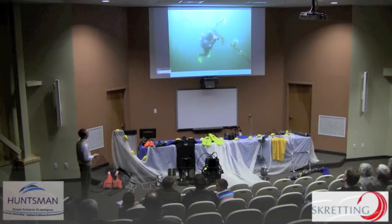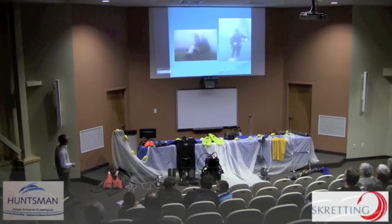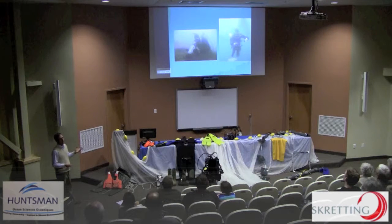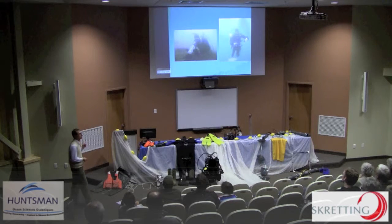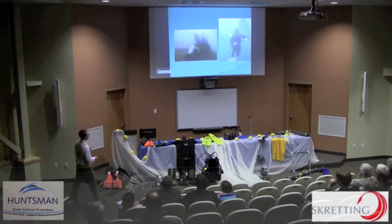It gives us a really close look at what's there and allows us to be very precise in what we're looking at. Cameras are one of the simplest and most effective tools that we bring with us. It's just a really simple and accurate way to keep track of what we're seeing down here. So we're often using a lot of cameras.